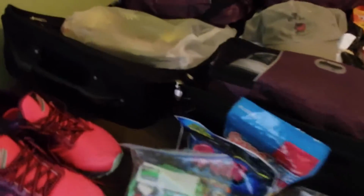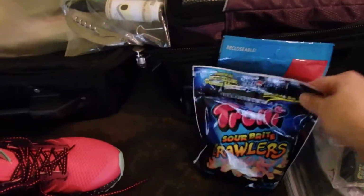So, what else have we got? My little sewing kit that kind of goes with me everywhere. Rarely ever do I have to use this, but, you know, the one time you do need it, it's so worth it. Rachel's candy.